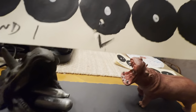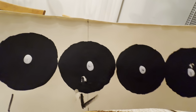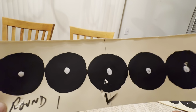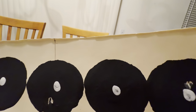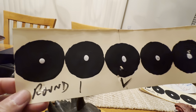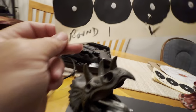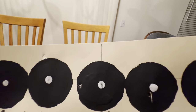Same thing, guys. The Vigilante, the way it performed based on my zeroing and the red dot I was using, I could probably do a better job at zeroing, but these were my shots. You see where they landed, and this is the first round. First round was 4 seconds. That's the result I got on the first one. This is the 6-second one.